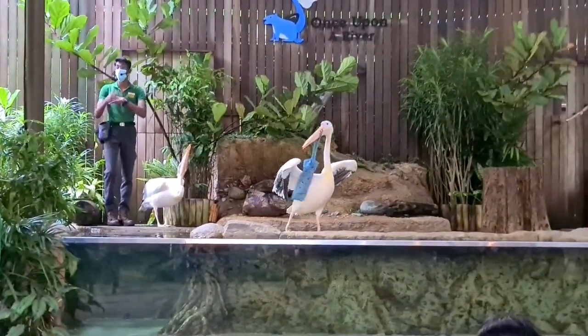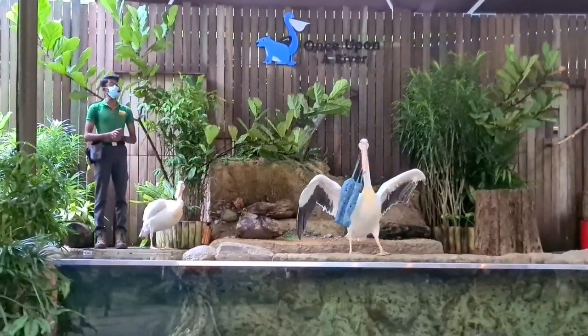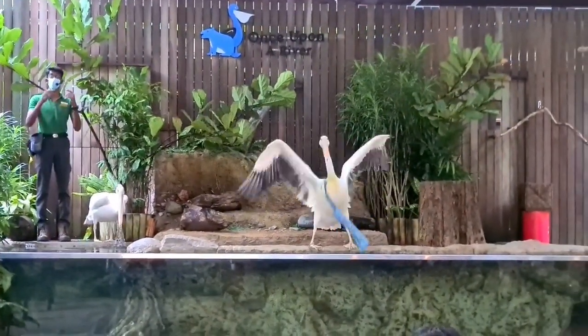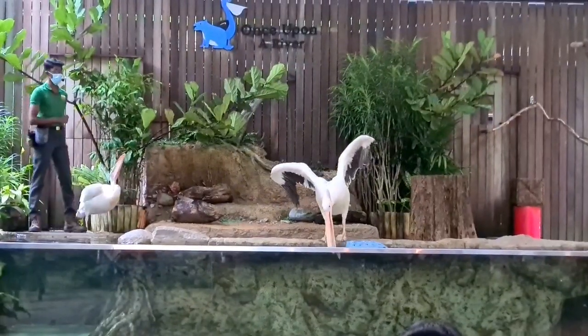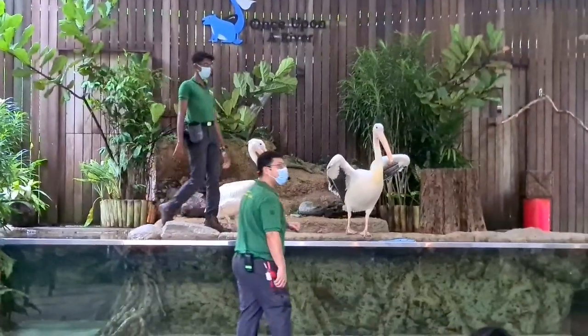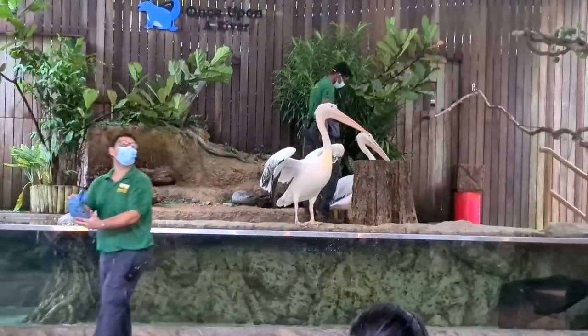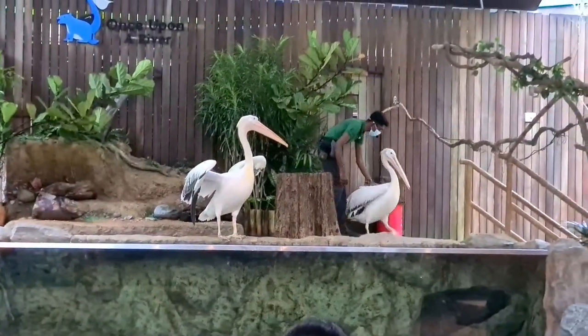Luke right here is actually our Go Green for Wildlife Ambassador, sending us a message trying to tell us to use reusable bags to reduce the amount of plastic. And of course, note that these bags are reusable. Remember to wash them.